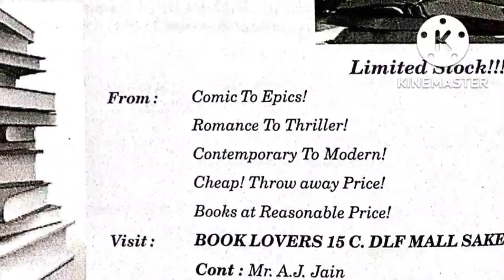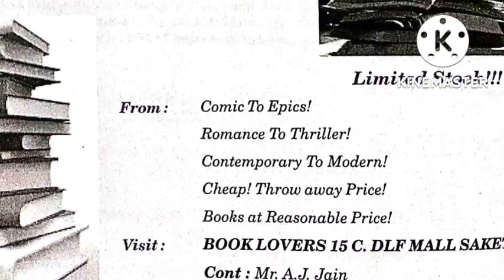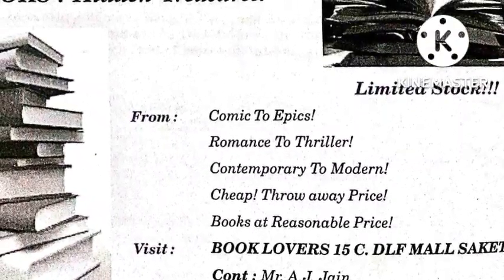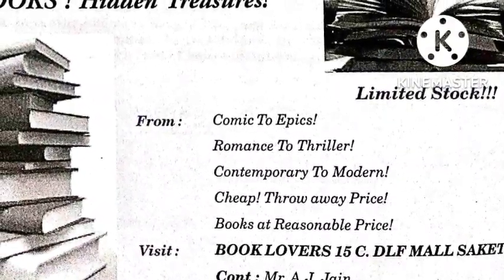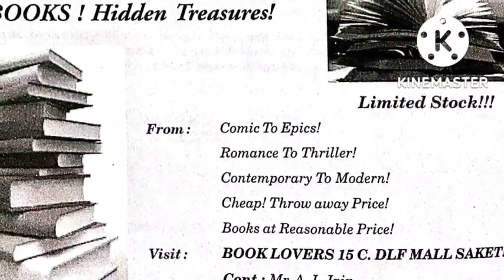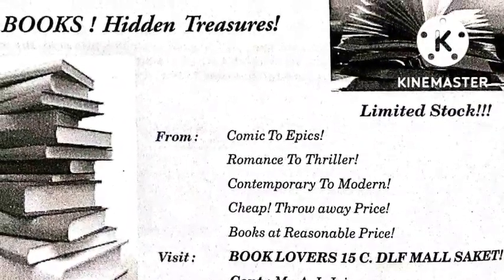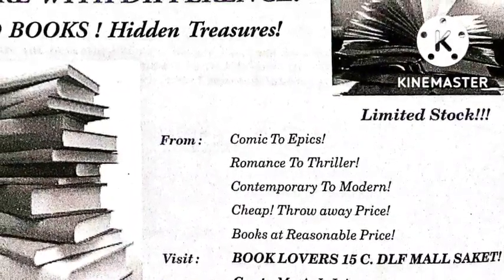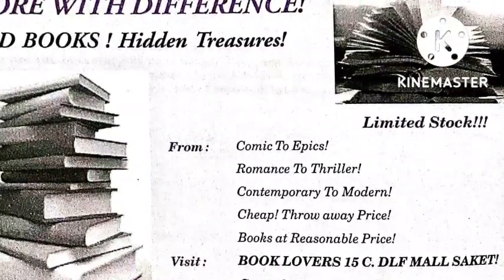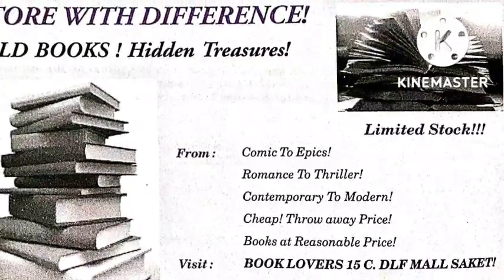Coming to the next one, can you guess which poster could it be? Limited stock, from comics to epics, romance to thriller, contemporary to modern, cheap, throwaway price, books at reasonable price. So any ideas what it is about? Yes, it's about books. It could be a book fair. Probably the books provided or sold at sale prices, affordable prices.